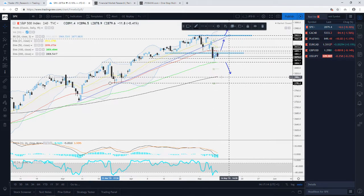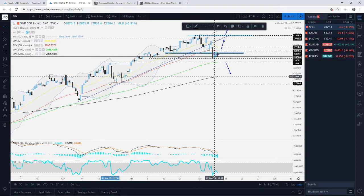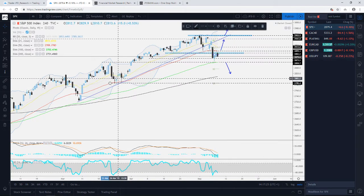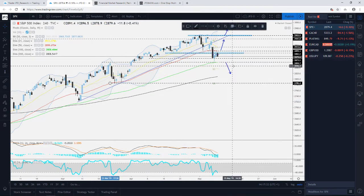We'll see how it's going to perform around there, and just to remind again, this area is near the 2810 zone, but slightly below that we have a good potential area of support near the 2785 zone, so keep your eyes on that one.